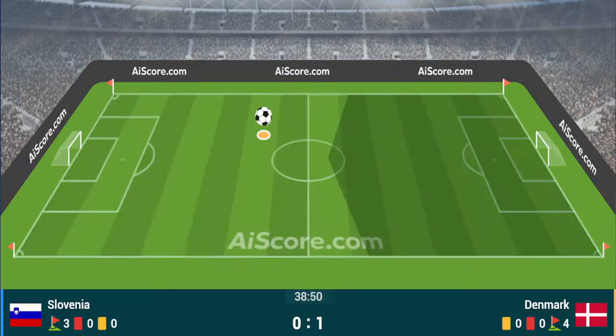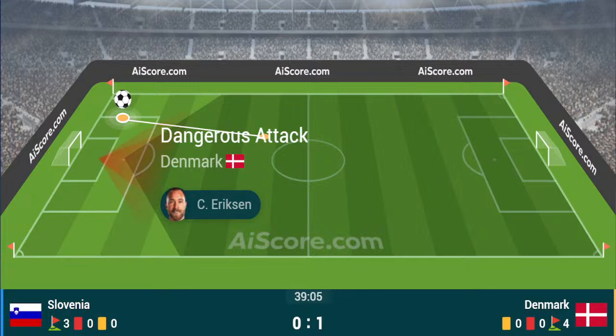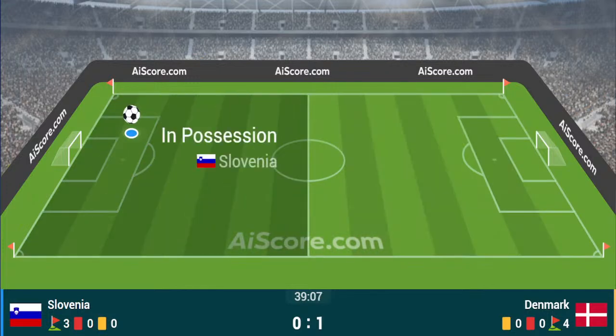Across this time to Anderson, now to Bar. Anderson gets it back. He's forced to go all the way back to Schmeichel. There's a press coming from Sesko now, and Schmeichel has to get rid of the ball quickly to Vestergaard. On the left hand side, he passes that down the line for Christiansen. Now to Christian Eriksen. Excellent football from Denmark to get out from a very difficult situation.